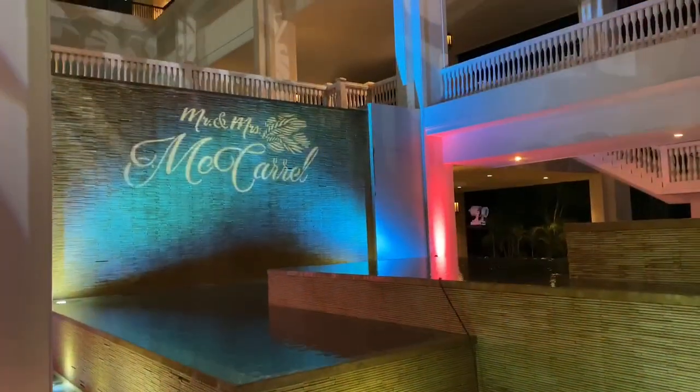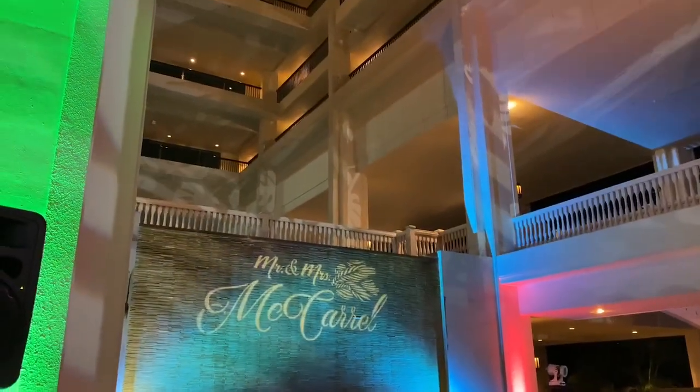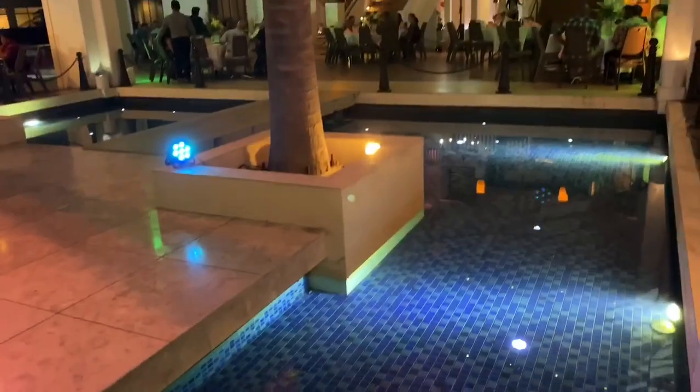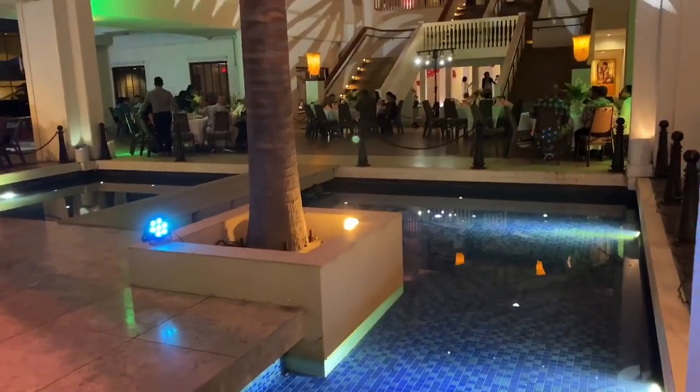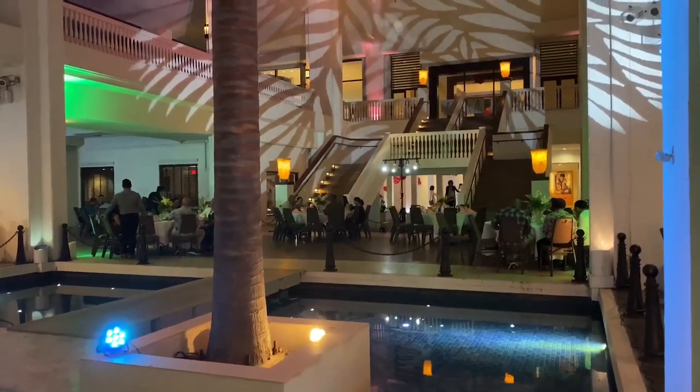Now I'm going to take you in and look at this monogram that I designed that was placed over the fountain area. Normally you'll see the Sheraton logo over there, and we replaced it with the couple's monogram. I also echoed the palm frond overlays at the front lobby entrance leading into the atrium, as you can see right here.